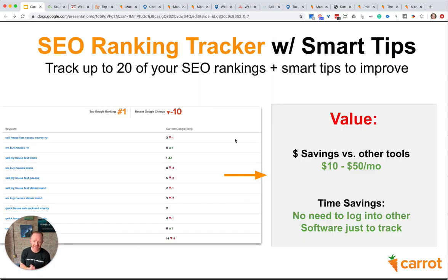Feature number 5 here, guys, SEO ranking tracker tool. One of the things that we're known for and one of the things that our clients do the best is rank really well in Google. And most real estate agents focus on Facebook marketing or offline marketing. Very rarely do we find agents focusing on Google because most of you think you can't compete against Zillow. Well, guys, that's not true.